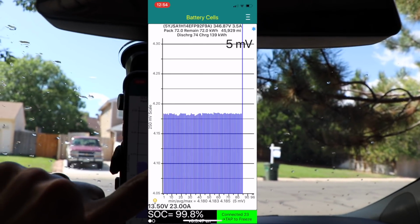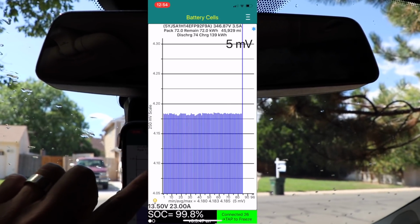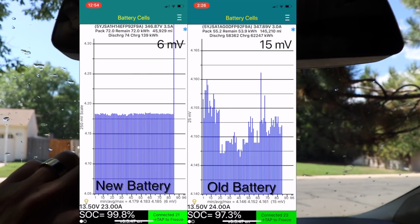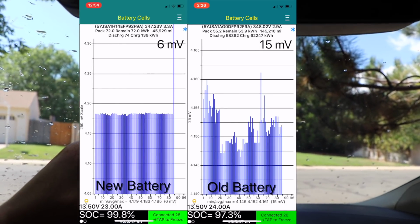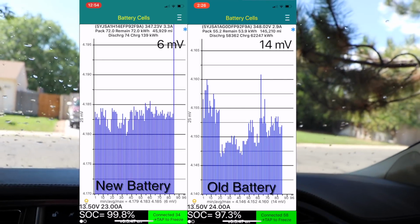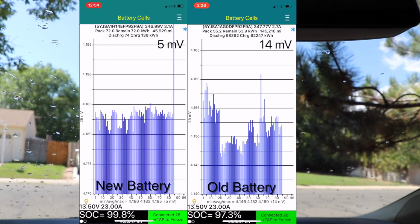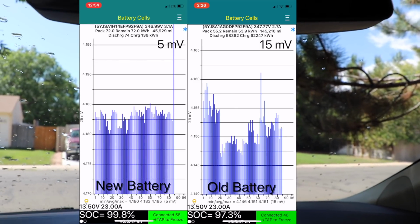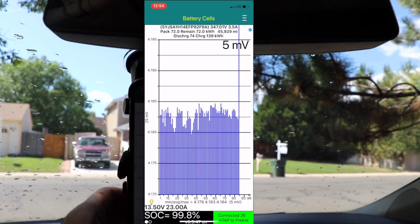Oh, I've got this one off the charts. Let's zoom. Okay, so we've got a 5 millivolt difference, which is tons better than the 16 that I had on the old battery pack. So let's zoom in. Okay, that is, I think, quite a bit better looking than the last battery pack. Look at this one, way up here to the right. That's kind of crazy.